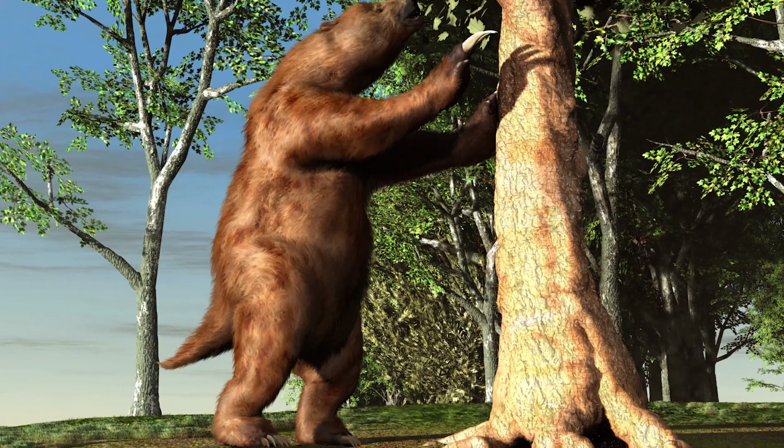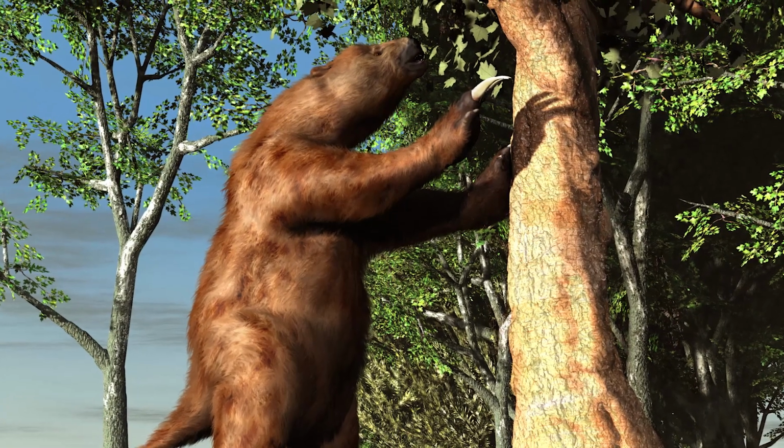digest a leaf. But these quirky cuties are very different from their ancestors, the prehistoric giant ground sloth. These beasts were as intimidating as they sound. Paleontologists have identified fossils of at least 23 types and sizes of prehistoric sloths, with the largest being the megatherium, Latin for giant beast, measuring 20 feet in length and weighing in at a whopping 7 tons.